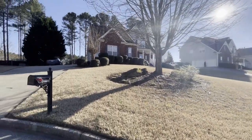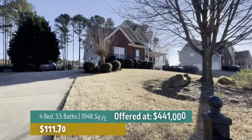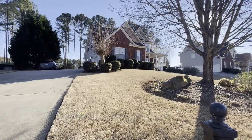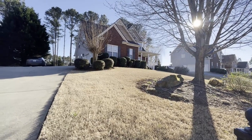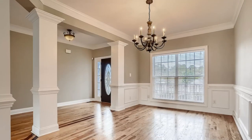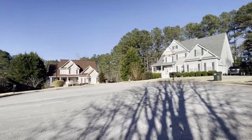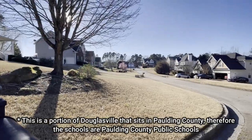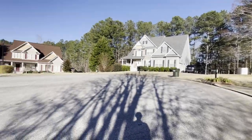So this particular house here, 78 LaSalle Lane, is available for sale and it's listed at $441,000. It's a 4 bedroom, 3.5 bath, 3,948 square feet. I'll throw the cost per square foot on the screen because I did not work those numbers. But essentially, this is what you can get in that $450,000 price point. Really nice, quiet neighborhood in the South Paulding High School District. So, yeah. This is your $450 price point, okay? So let's head over to the next one and take a look around at that price point.